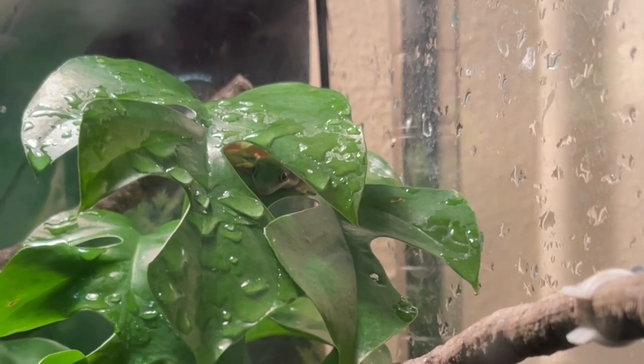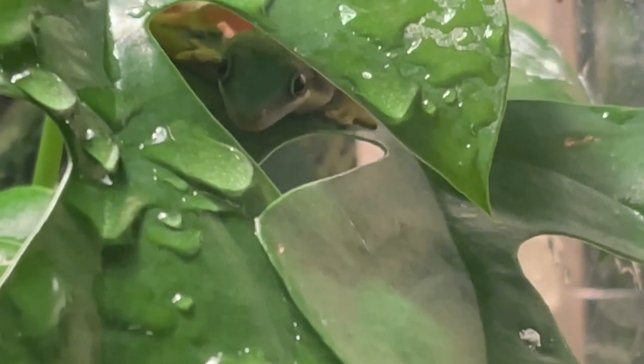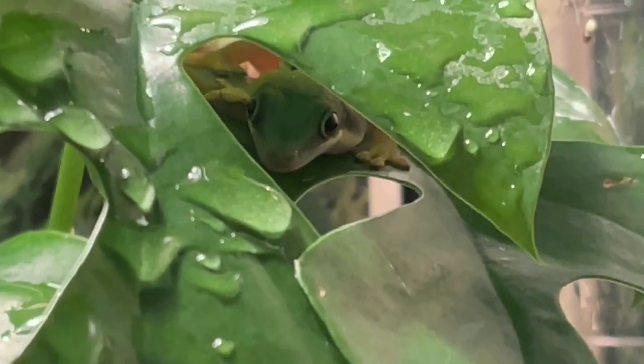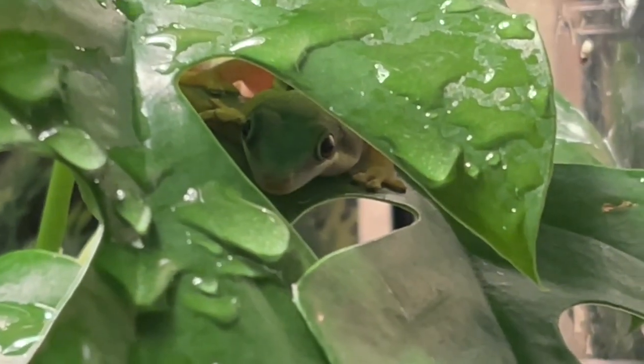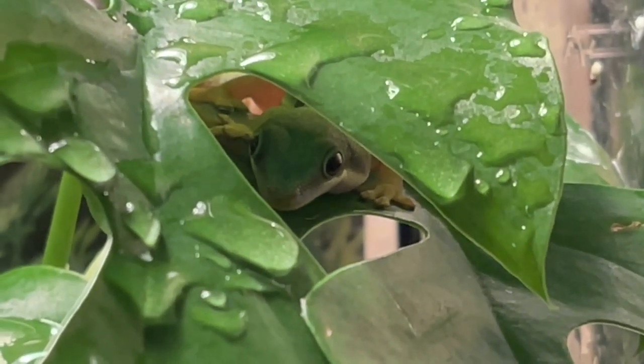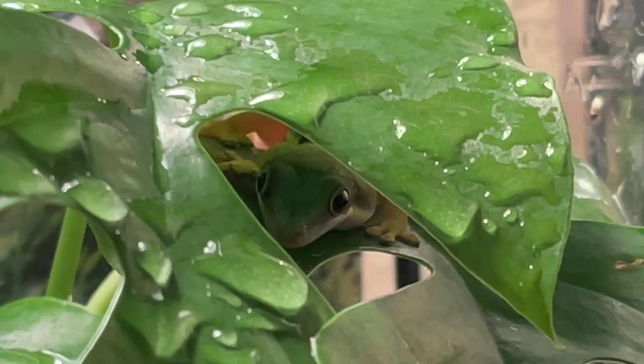Look at that little joker. Look at him. Look at that joker. He was sitting there waiting for me to open the door. Let me out. I'd kill you. Just kidding. He's harmless.